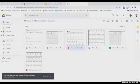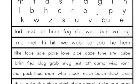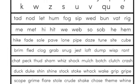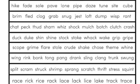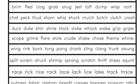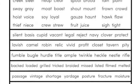And I wanted to share too, let me go back to my, so here is what's in the drive link. And you'll see that there's the nonsense screener and then the other one's just labeled phonics screener. So this one you might be more interested in for lower owl, new ESL kiddos, special ed kiddos that you know might not be ready for nonsense words, but you do want to see if they can master those. And it is 2 pages.